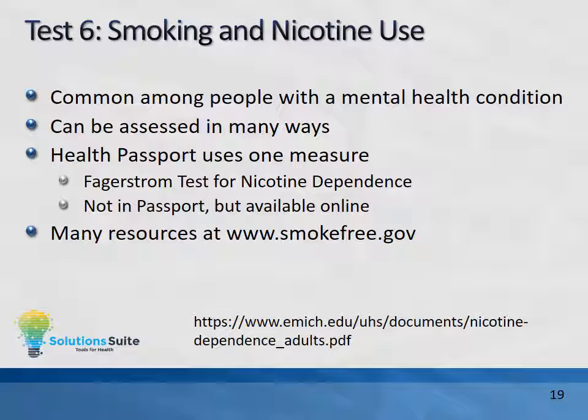that help is available. If you're assessing lifestyle risks at a health fair, we encourage you to include an assessment of nicotine use and dependence for your participants. Various questionnaires can be used for this. Our Health Passport recommends using the Fagerstrom test for nicotine dependence. This scale is not included in the passport, but can easily be found with an online search using the keywords Fagerstrom test. Once it's been administered, you can record people's results in the Health Passport and discuss possible next steps.